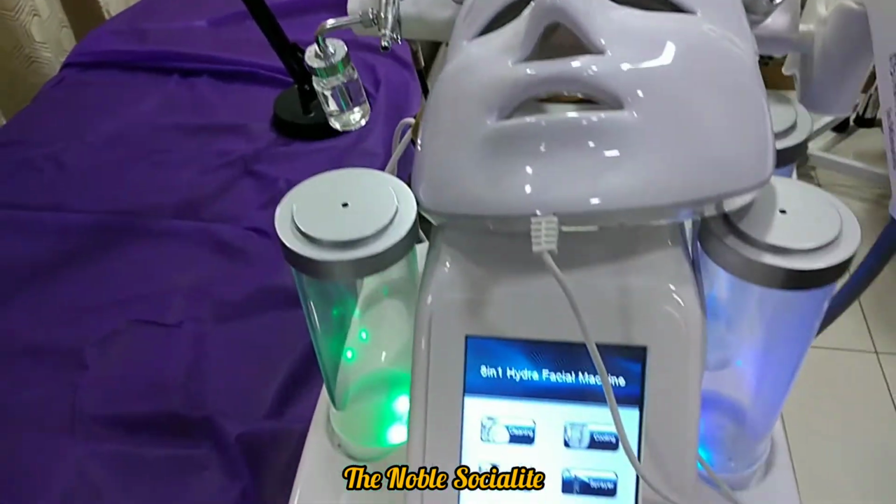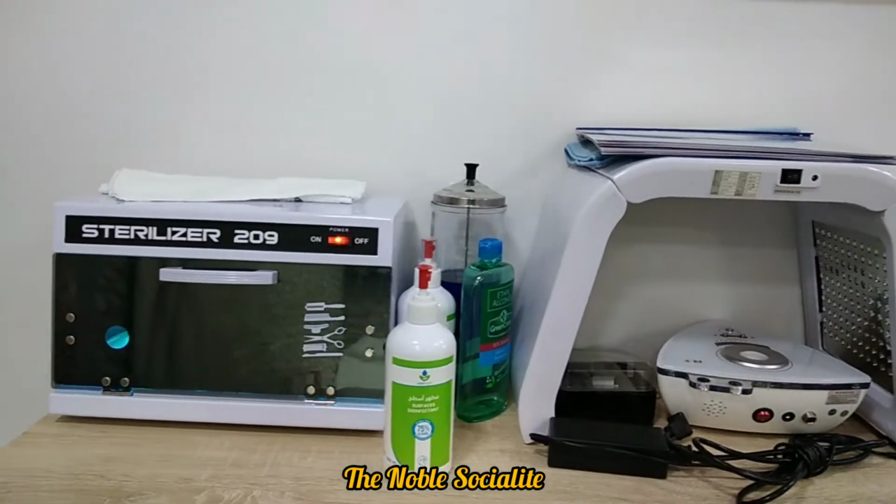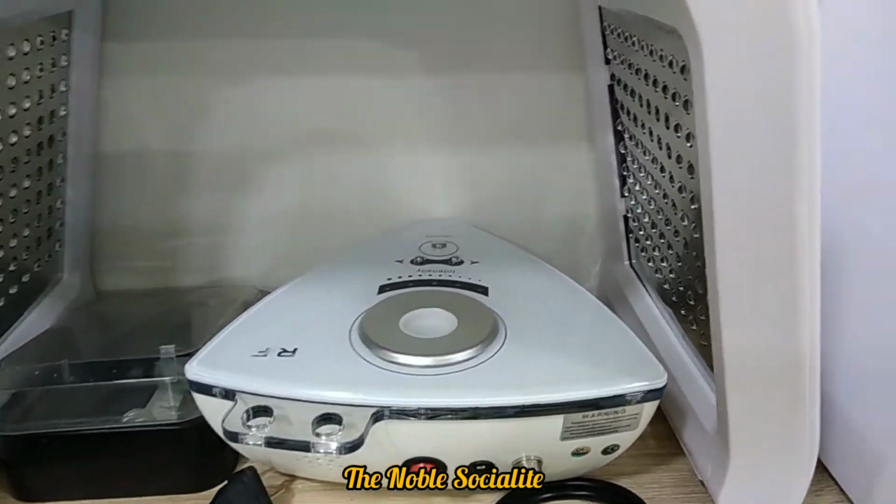I won't be wearing this mask. I'll be using the lead therapy treatment. So this is also kind of lead therapy, but this is a face mask which I won't be using.